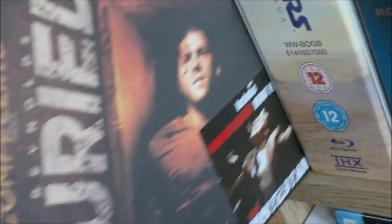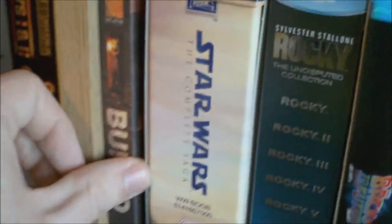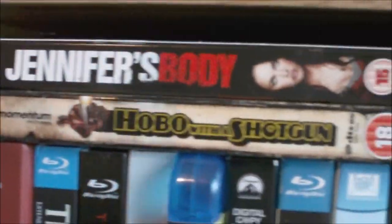Buried, I've not watched that yet. I think it was an HMV exclusive edition, picked up recently for £5. I don't know, might be good, might not be good. I don't know if I can watch a film with just Ryan Reynolds in a coffin for an hour and a half. I don't know, but a bit of an endurance test I think it could be.